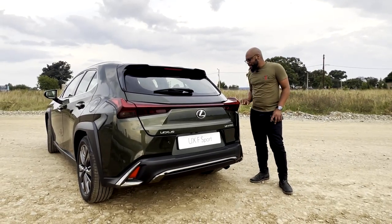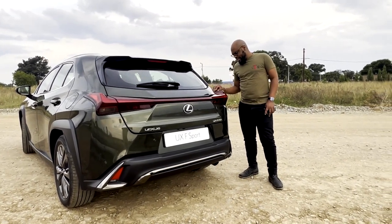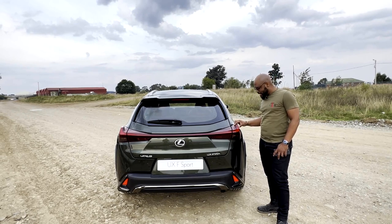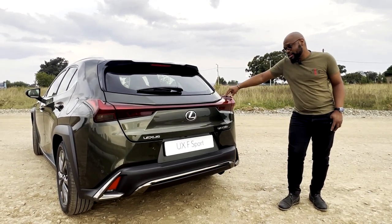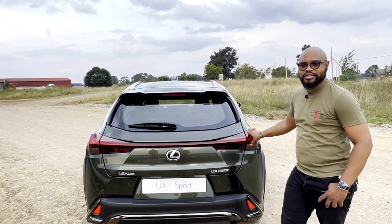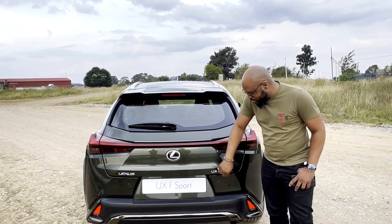What's interesting for me is this light, in terms of how they've shaped it. It looks like something out of this world, but it looks good, especially for this car. And when you look at it from the back, and when we turn on the car, you will see how the line moves. Oh, so beautiful, man. Like, it's really beautiful.